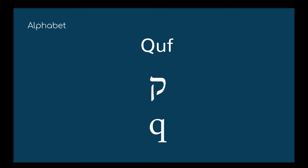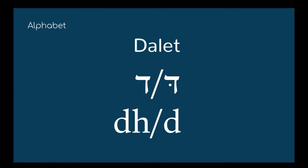Next we have Kuf. Kuf is pronounced just like the Kaf with a dagesh in it in modern, and in biblical it's pronounced a little bit deeper, Kuf. Next we have the last Bagad Kafat letter. This is another example of where modern Hebrew does not distinguish between the dalet with and without a dagesh. It's always pronounced D. But in biblical, it's pronounced D and the.